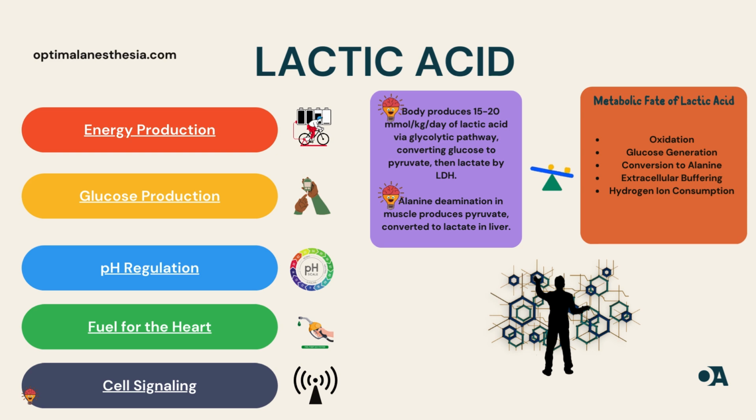2. Glucose backup. After the muscles have used lactic acid for energy, the liver can turn it back into glucose. This recycled glucose can then be sent to other parts of the body that need energy, ensuring no glucose goes to waste. 3. pH control. Lactic acid helps keep the body's pH balance in check. When it's made, it gives off a hydrogen ion, which can counteract acidity, kind of like a natural antacid, keeping things balanced.